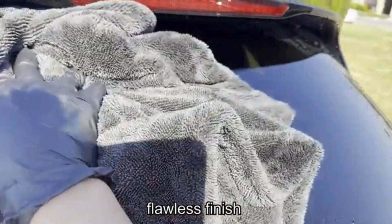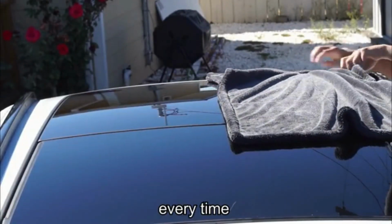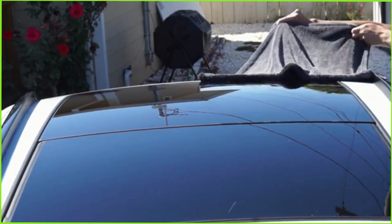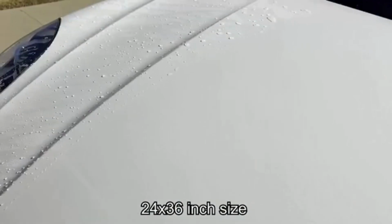No more water spots. Forget about scrambling when car detailing to dry your car before it dries and causes water spots. The Blackline Drying Towel uses Twisted-Loop Microfiber Technology to give you an optimum way to dry your car.